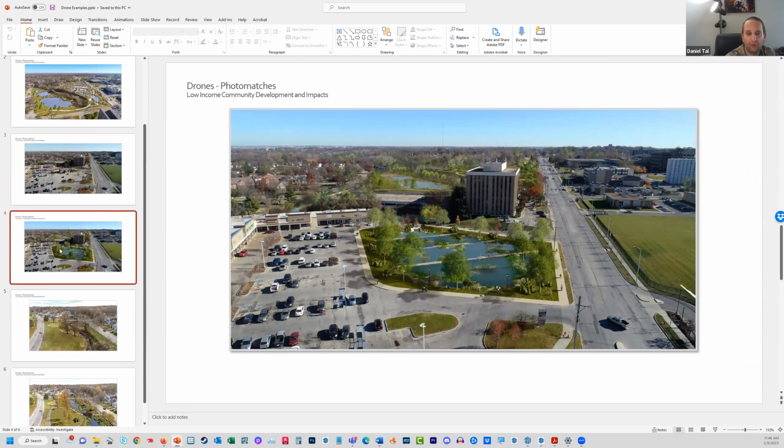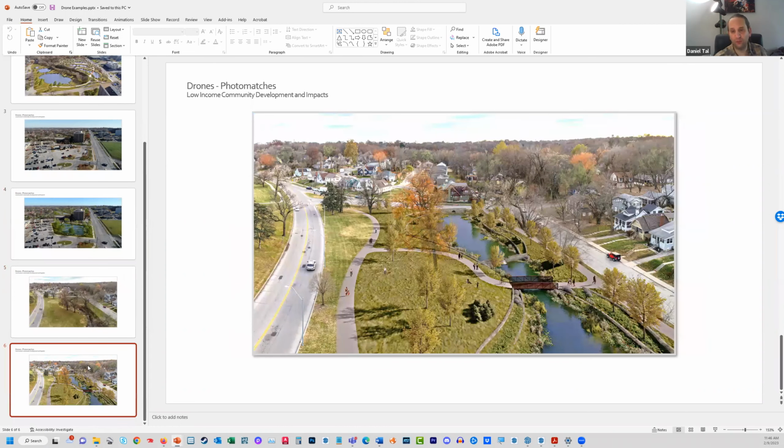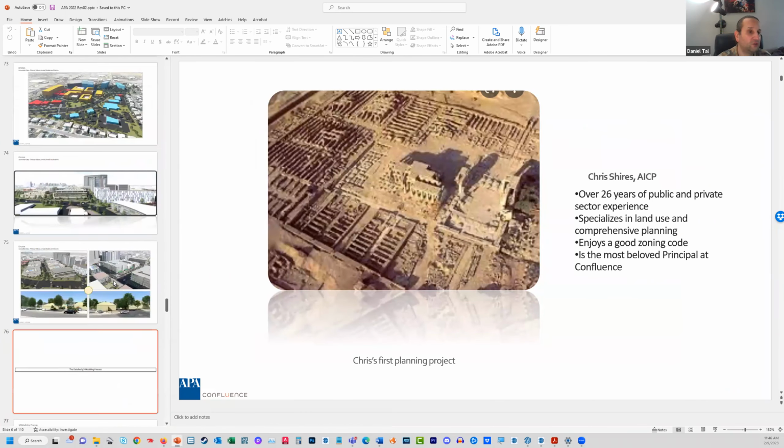We actually had one of our drone pilots in one of our offices go out. We help them choose the shots. We help with the logistics of the drones. And then we go in there and use photo matching or whatever other tools we need to create an effective graphic. So that's one of the first and most prominent things that we have been doing with drones. But I'm going to show you the more detailed, nuanced stuff here.